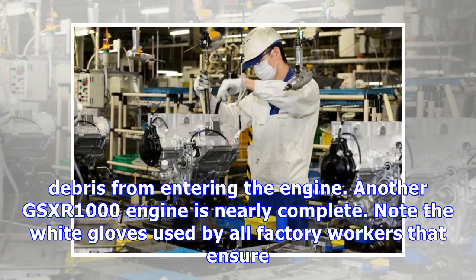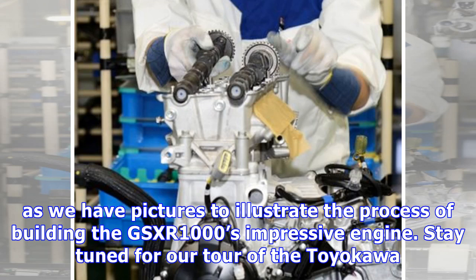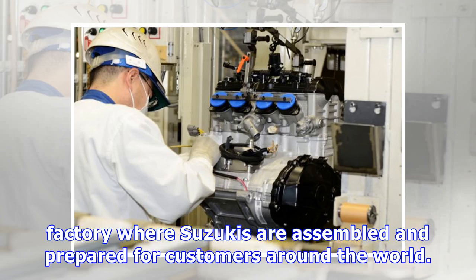Another GSX-R 1000 engine is nearly complete. Note the white gloves used by all factory workers that ensure cleanliness and remove the risk of contamination of sensitive parts. And that's the end of the line, at least as far as we have pictures to illustrate the process of building the GSX-R 1000's impressive engine. Stay tuned for our tour of the Toyokawa factory where Suzukis are assembled and prepared for customers around the world.